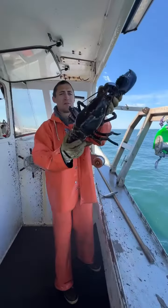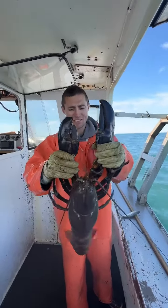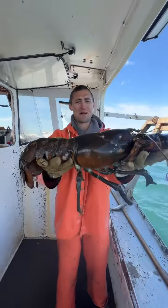So this is quite possibly the biggest lobster that we have ever caught, and the only reason we were able to catch it is because he has small claws. At some point in his life he lost his claws and he grew back some new ones. So unfortunately his claws don't match his body, but if you look at his body it's very impressive.